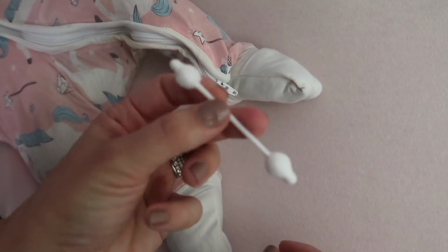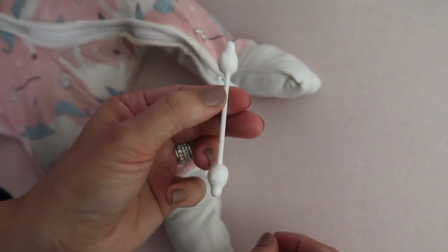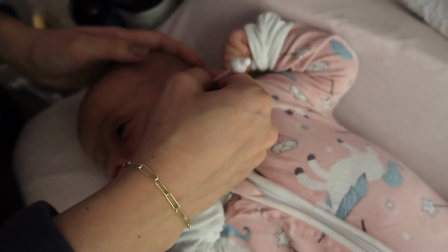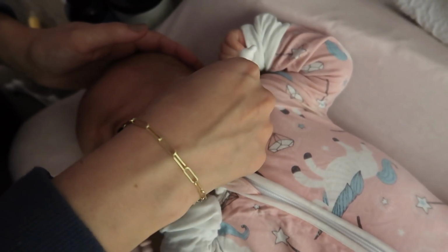Next, I'm just going to clean her ears. I love these Q-tips. I've used them with all of my kids. It just makes sure that you won't go in their ear too far. They are considered a kids and baby Q-tip.